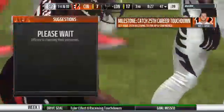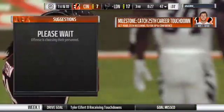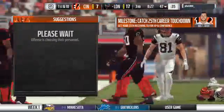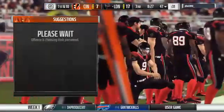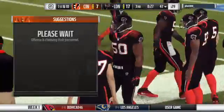Great blocking on the return. It springs him for 25. And that will come the offense as they take over. Now this offense ready to head back out there. They've got the lead. Last time had to punt it, though. What's the key to this drive?